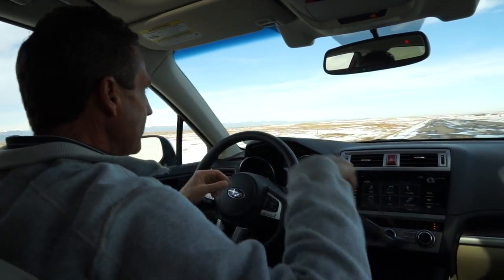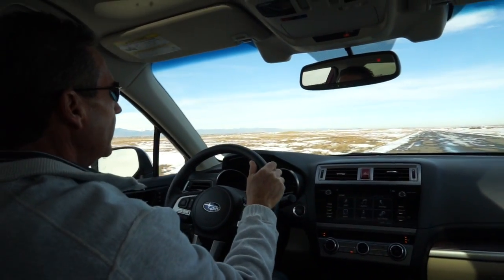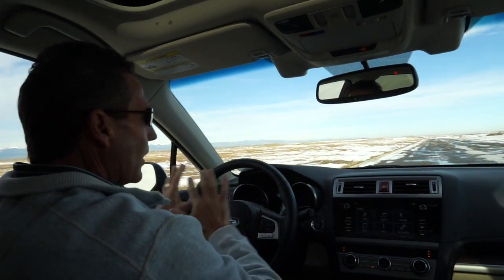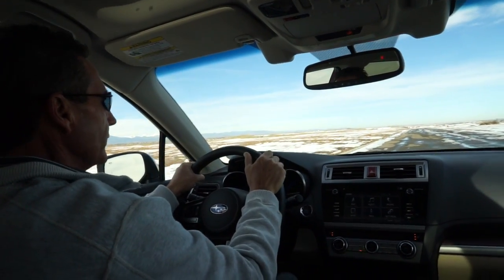Let's take a quick drive. I'll put my sunglasses on here. Again, as I talk about this car, one thing I want to make sure I make note of, interior quietness of this car is fantastic. Bar none. Works really, really well. It's one of the quietest cars in this segment that I think we've driven.